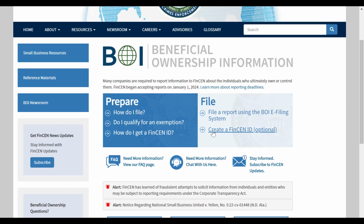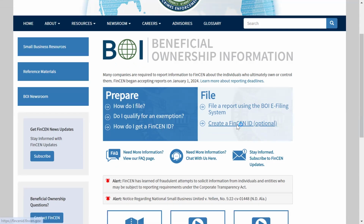You might want to choose this if you're pretty sure you're only going to have this one business and you just want to get through it more quickly for now. We'll start for now with choosing to create a FinCEN ID. So first step, click Create a FinCEN ID.